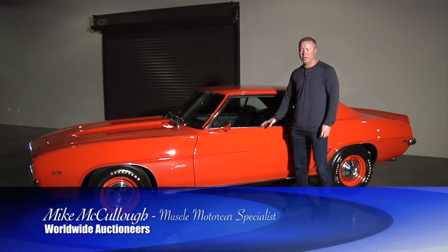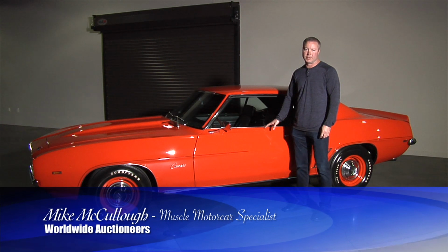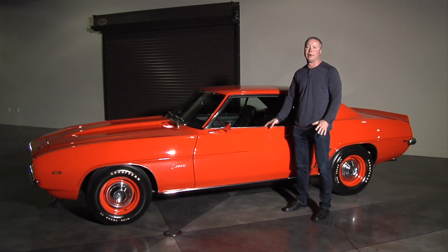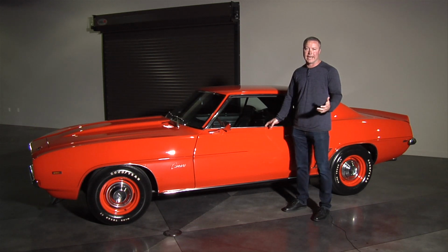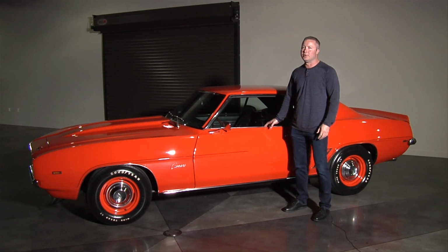Having owned a ZL-1 Camaro myself, the one thing I can assure you is that it's one of the most exhilarating cars that you'd ever have the opportunity to be around. Just the way the engine fires off, the way it sounds, it truly is unique. It's not like anything you really probably are used to hearing.